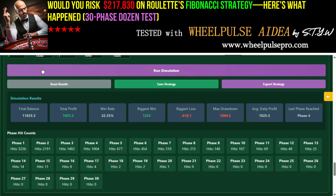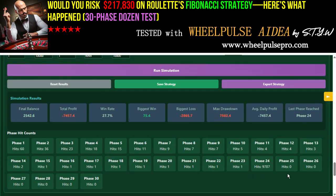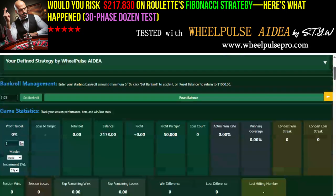24 hit. The last one was 25. So you will have an idea how many phases you want to play this, but these are rare, right? Rarely happens, but 9 phases is not enough for any dozen strategy. I am trying to prove that.